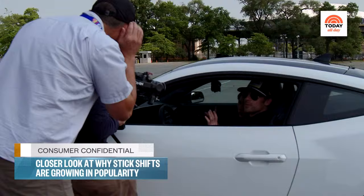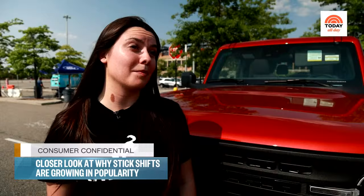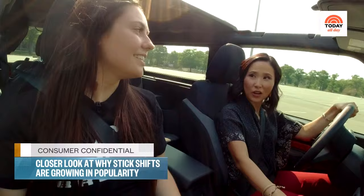Ford's manual transmission Bronco is also seeing a spike in interest. There's a lot more people ordering them, and you can definitely tell that they're becoming more popular. Autumn Schwalbe is a future product planner for Ford's performance cars. She says aside from the fun of driving a stick, manuals can be cheaper too. On average, stick shifts cost nearly $1,800 less than automatics.